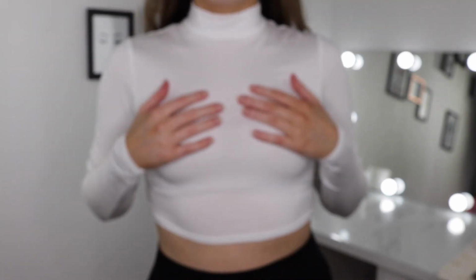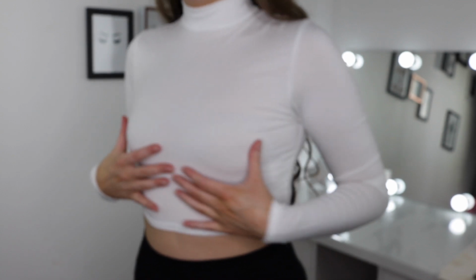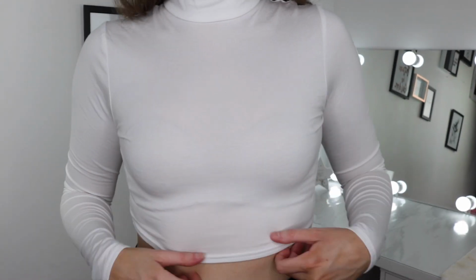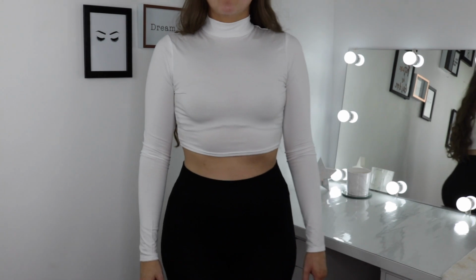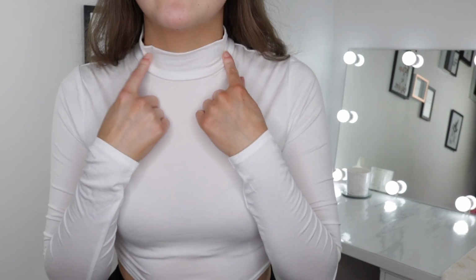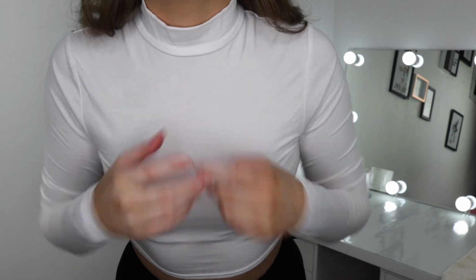Okay, so this is exactly what I was looking for. It is super soft. I have got a nude bra on with it, but you can slightly see it. But for the reason that I bought it, it doesn't really bother me. It's nice and long sleeved, as you can see, but it is super soft and it's nice and tight around here, which I wanted because of the reason why I bought it, which you'll see the black one.